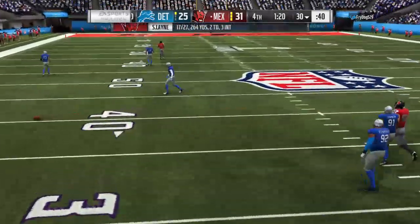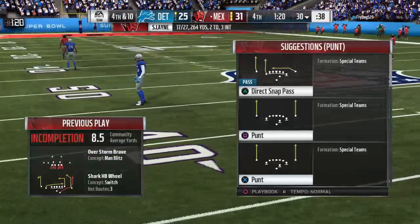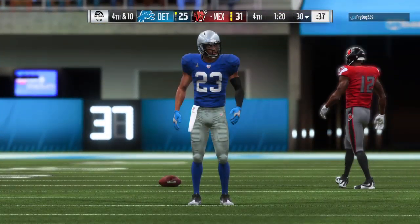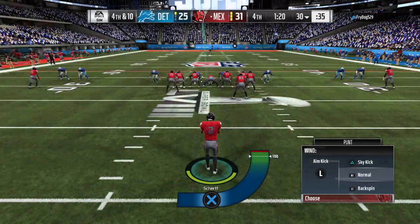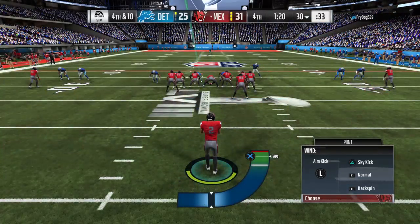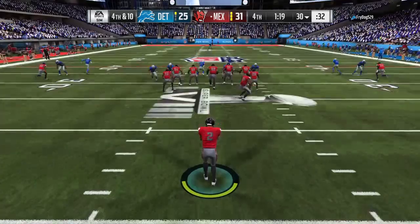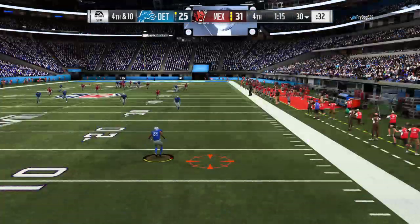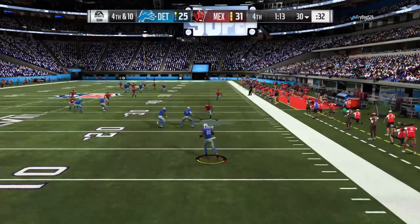A hit as he throws there, incomplete. I think he had to unload that one before he wanted to. He was right up in his grill. I think he was a dentist there without a license, don't you? Just not enough time for the play to develop. Just lucky it wasn't a fumble, really. And on 4th down, the punt team sending this one away.